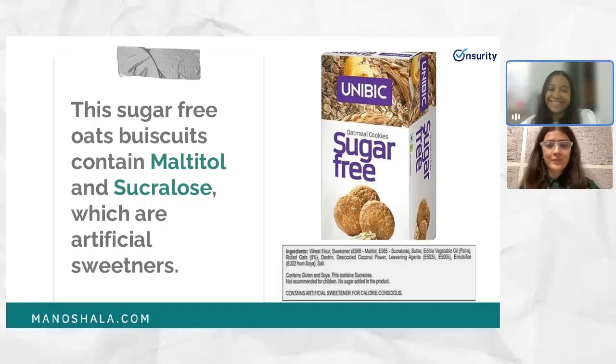Okay, so here the third example is the sugar-free cookies. Sugar-free cookies again have maltitol and sucralose. And for your knowledge, it says that it is oatmeal cookies. By reading that, we think that it is 100% oats, right? But it actually contains only 8% oats. The rest is other ingredients. Only 8% is oats, and they are mentioning that it is oatmeal cookies. It also contains artificial sweeteners like maltitol and sucralose. So definitely this is not a healthy choice for cookies.